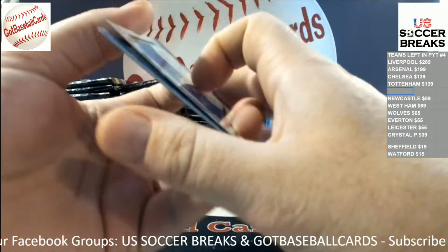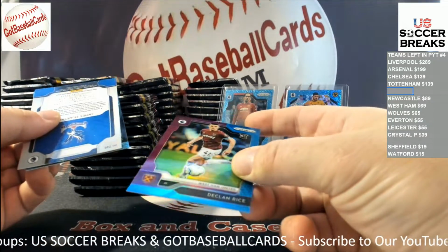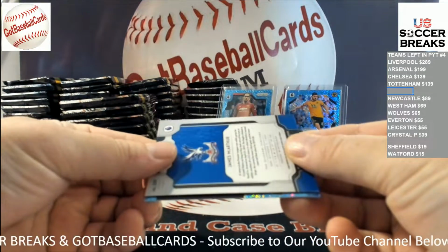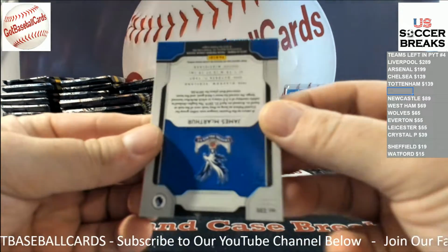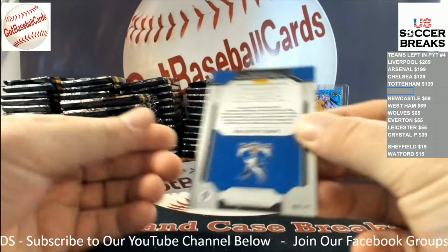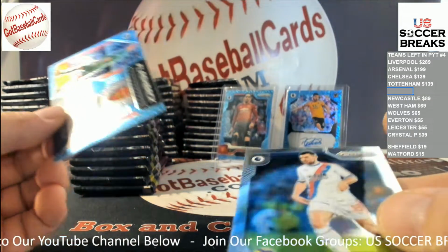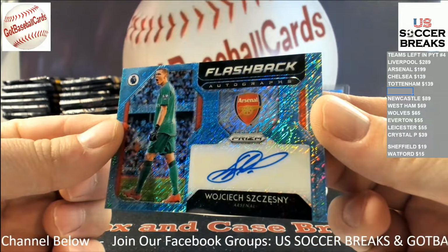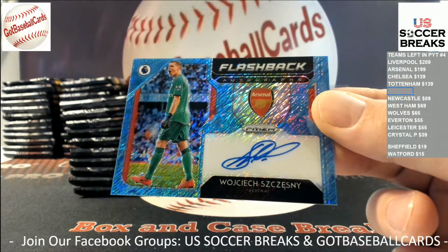Let's see what we got here. Ooh, looks like we got shimmer time. A little shimmer action here. Alright. Who's it going to be? I don't know which way it's going. Let's just take the Band-Aid off. How about for Arsenal? Man, I think that's the second one we've pulled of that guy. Chesney. There you go, Adrian.